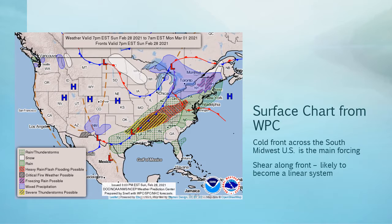Here is the surface chart from WPC, and we can see that we've got our cold front draped across the Midwest and the southern United States. That's going to be our main lifting mechanism, or forcing for ascent, for severe thunderstorms today. They're also highlighting this yellow hatched area, which indicates that severe thunderstorms are expected for this area. In addition, they have this red hatched area where they're worried about heavy rain and flash flooding.